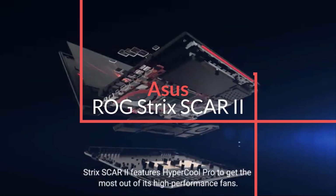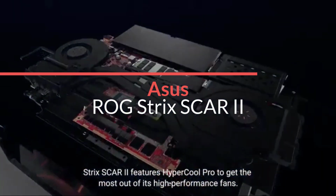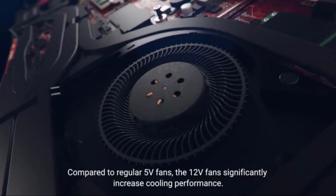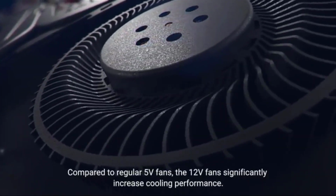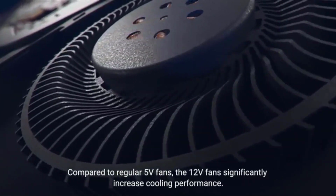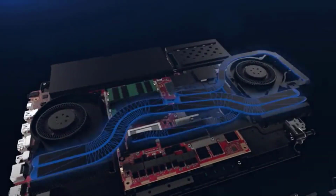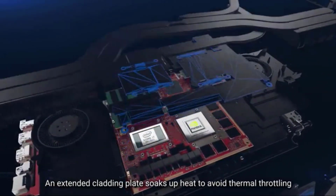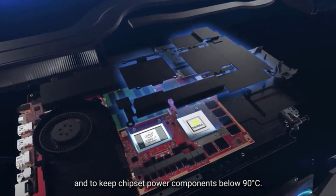5. Asus ROG Strix SCAR II. Today we're looking at the Asus ROG Strix SCAR II GL504GV. A gaming laptop with a long product name, but some of the latest hardware inside, including GeForce RTX 2060 graphics. Having already reviewed the RTX 2060 in detail, today we're focusing on what the overall laptop package provides.